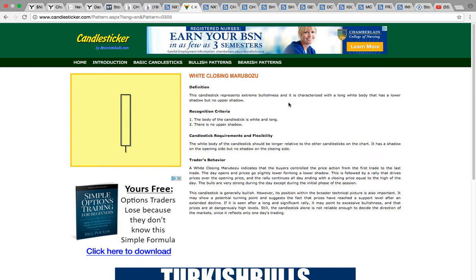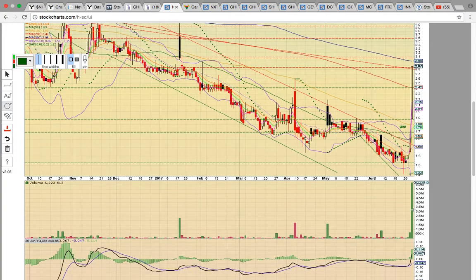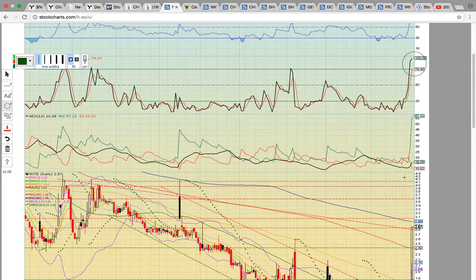The high of day close did form a white closing Marubozu candlestick pattern, and this just shows that the last trade of the day was the high of day. This signals that the bulls were very strong all the way into the close. So that was a very strong pattern on a giant volume spike. Notice the huge volume behind the move.